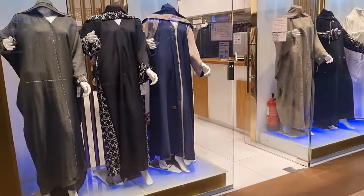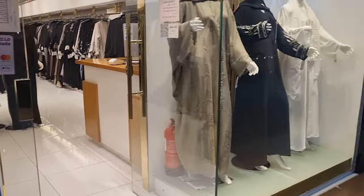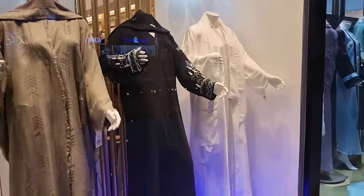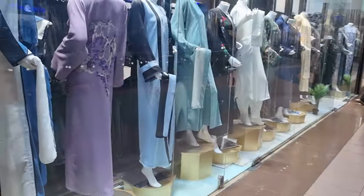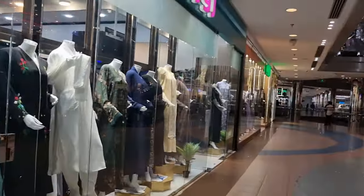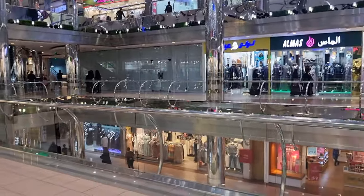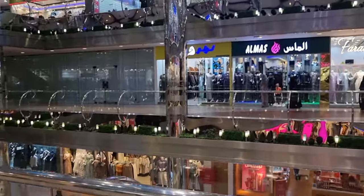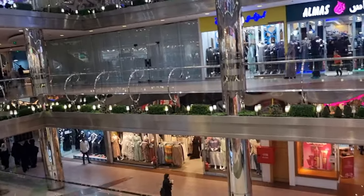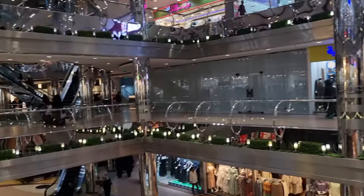Let's go into this abaya store. Look at these. Sometimes they carry similar abayas, sometimes they carry the exact same abayas. Some of them might be different prices. So it's best that you go into the different abaya stores and look at the different prices, choose the abaya that you want, and then go back and find the store that carries the best price or the price that you're okay with.